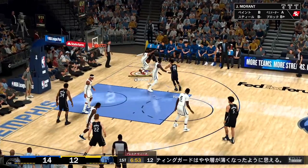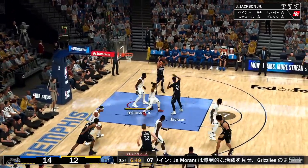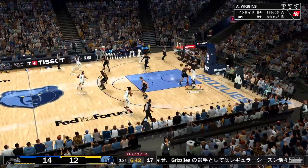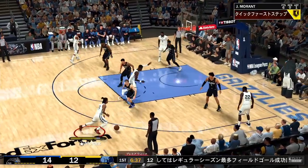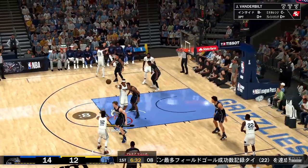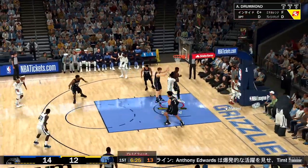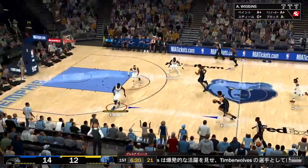Outside for Jackson. Back to Harris. And oh, the block shot grabs it out of the air. Back to Morant. Passes it to Vanderbilt. Out to Morant. Down to 5 on the shot clock. Here's Drummond. And it's Orlando with the rebound. They're coming off that win against the Nets.